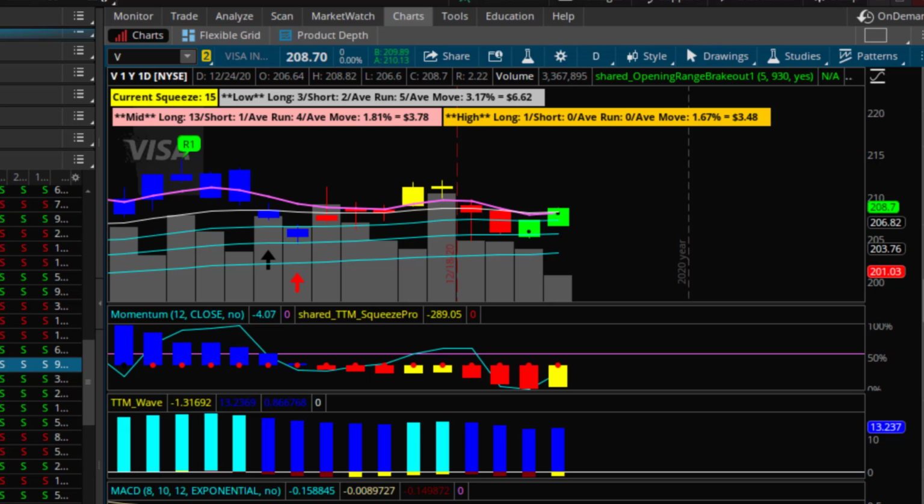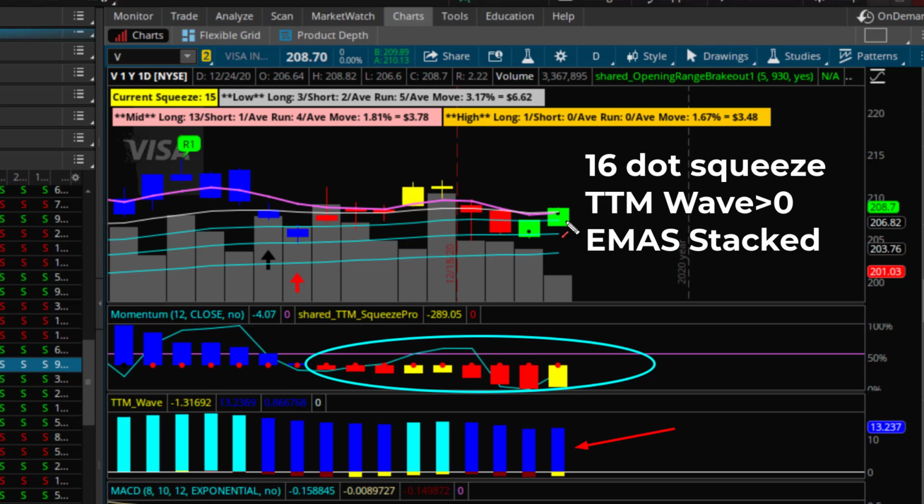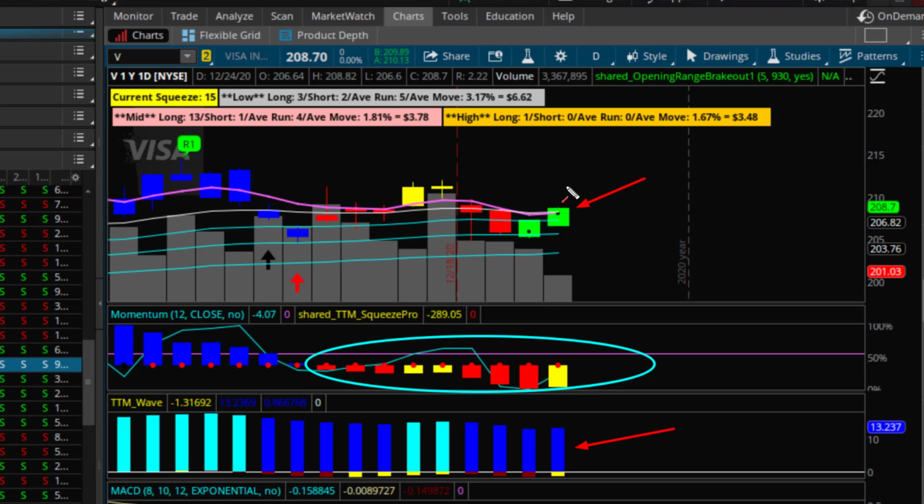The second ticker I'm going to be watching this week is Visa. I like Visa's setup. If you look at the daily chart, we have a 16 dot squeeze right here. We have the TTM wave pointed above the zero line. We have EMAs beginning to get stacked with price action moving above the 8 EMA.